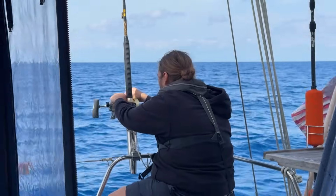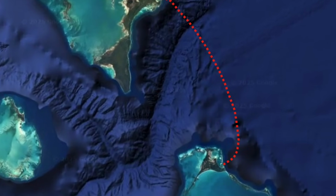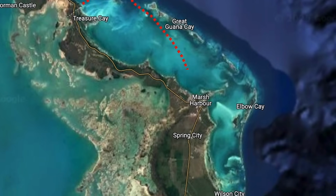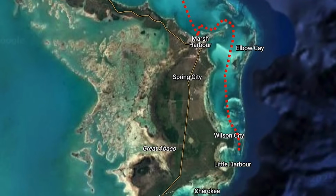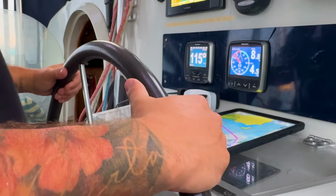We are very excited to be heading from the Abacos Islands to Eleuthera. We will be going offshore for this passage instead of our recent hops where we've been bouncing around the Abacos inside the Bahamas bank. We took off at sunset because we honestly don't mind crossing at night and then getting there early the next day.